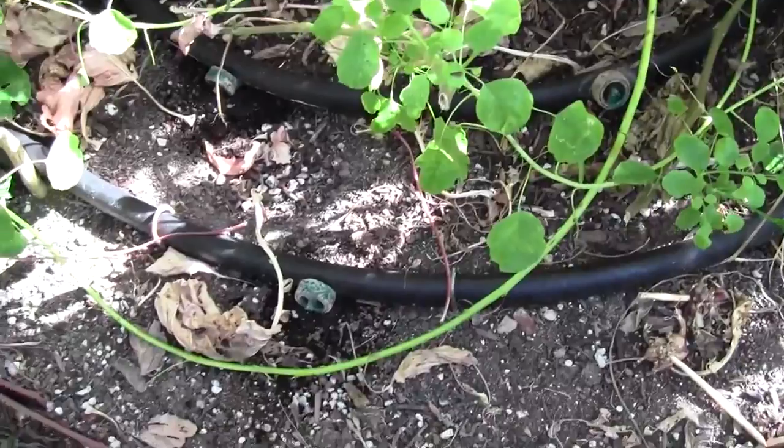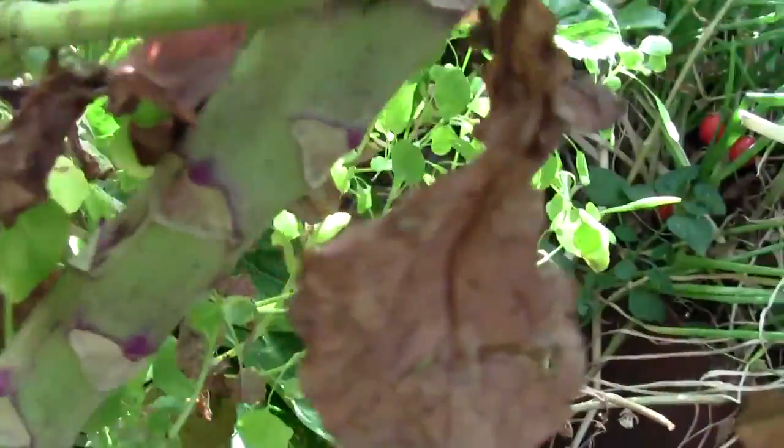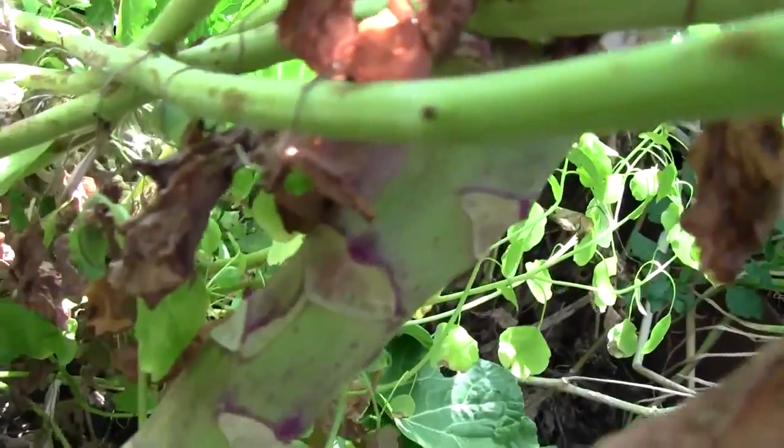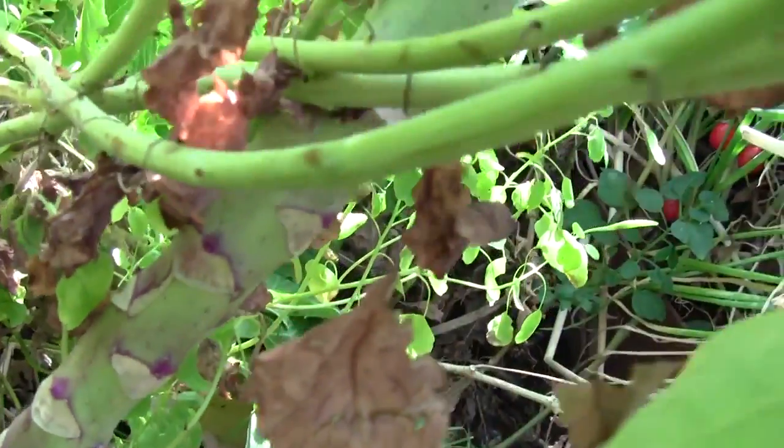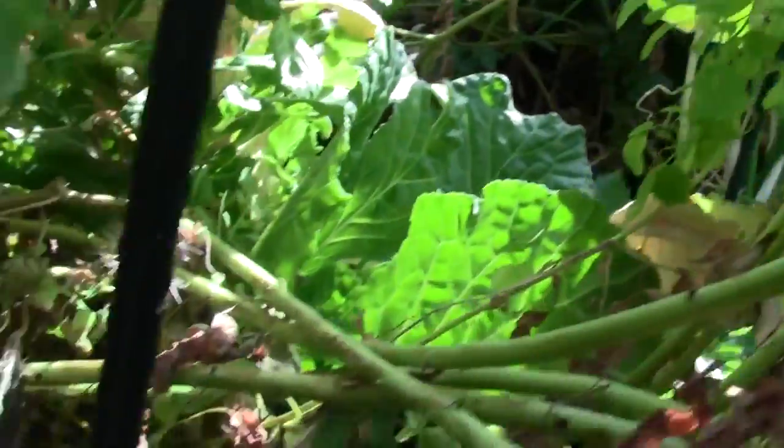Oh, you see some ants, maybe some pests going on. Oh, and we got these guys. Oh yeah, look, there's a little ant trail. You guys see them crawling up? That means we got some aphid issues up, and there they are. Need to spray that area also.